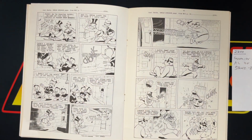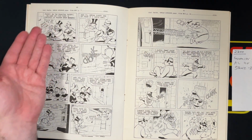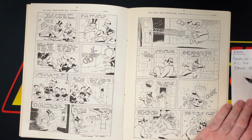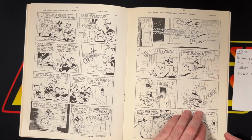But then we get to Carl Barks, and we've got a Scrooge from issue 60, page 7, with all of the boys. You got Scrooge, you got Huey, Dewey, Louie, and Donald. And then you got fan favorite Beagle Boys from Uncle Scrooge 63, page 16. This is $200. This is $300. I'm going to get the Barks for $300 because it's got everything I want. And so that brings me down to $13.85.